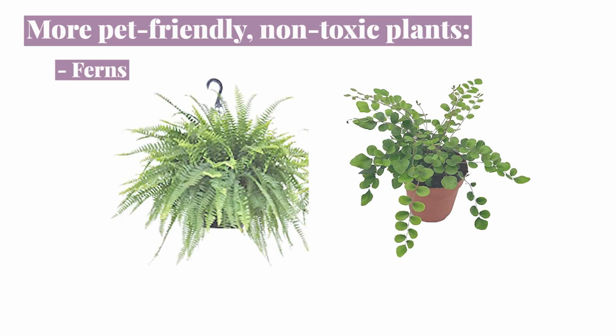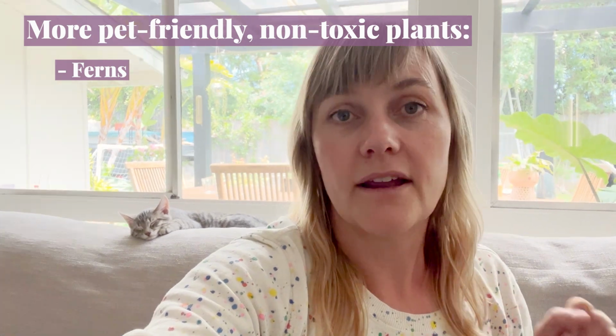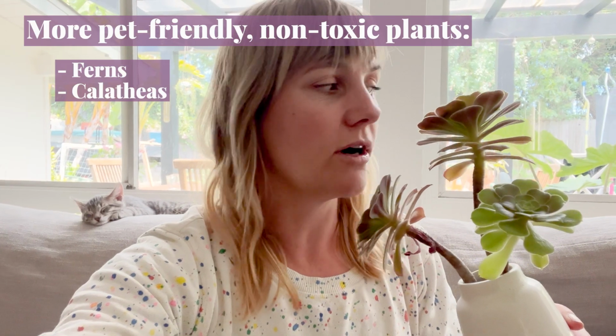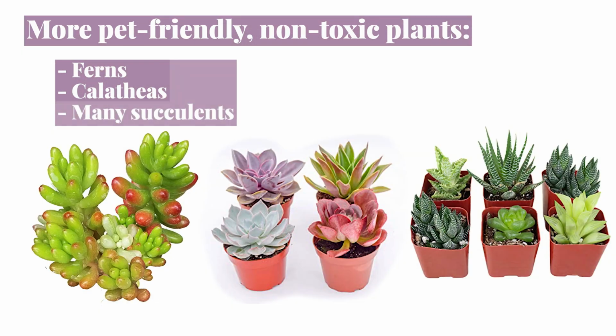Other plants that I don't happen to have to hand but are well known for being pet-friendly include most types of ferns, whether that's staghorn fern, button fern, Boston fern, you name it. Ferns are known for being pet-friendly, non-toxic plants. Another popular group of houseplants that are pet-friendly include calatheas. I did show you my aeoniums before. Other succulents that are pet-friendly include echeverias, sedums, haworthias. A lot of succulents are safe for pets.